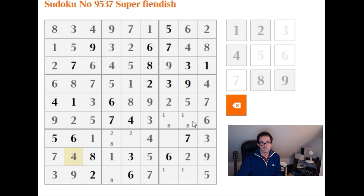This is always the point where you really should be careful, because it's very easy to make an error and stuff up all your hard work. This has to be a 4. This has to be a 1. This has to be an 8. 8. 1. 8.